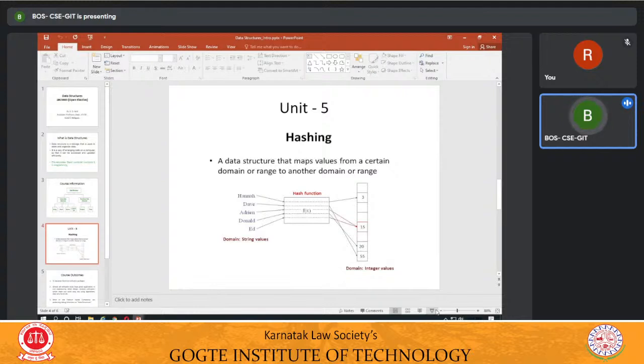Means when you are going to do hashing to keep your data into the locations, yes, you are going to face the collision problem. What is collision? Means the space you are going to get to store your data is already allocated for some other data. In that case, a collision is going to happen. Means you can't keep two data in the same location.